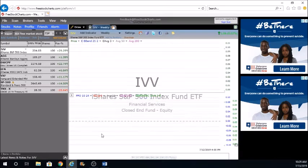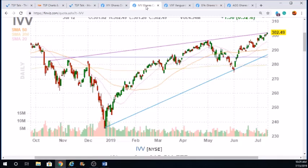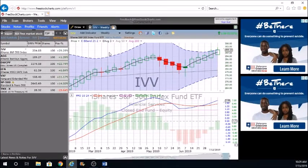On a weekly scale with IVV, as you can see, it's very similar. We are towards the top of our trend line. We are at new highs. We broke into new highs this week, so that is good. We have all our moving averages moving in the right direction. No real issues or concerns. Good place to have money this week for sure.